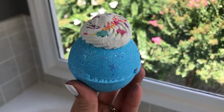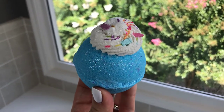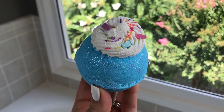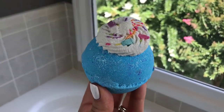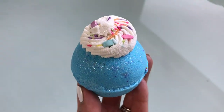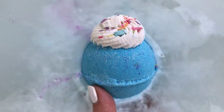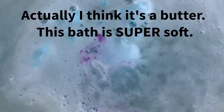I'm kind of torn between, do I want to sit this one on the shelf for a couple more days and keep sniffing it, or take a bath in it because it's so yummy. But anyway, we're going to go ahead and demo it today, but I just think it's adorable. So let's get it in the water so we can see what it can do. And I'm pretty sure that is bubble frosting on the top.